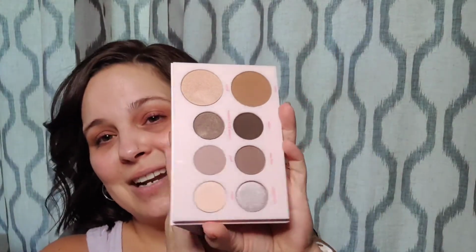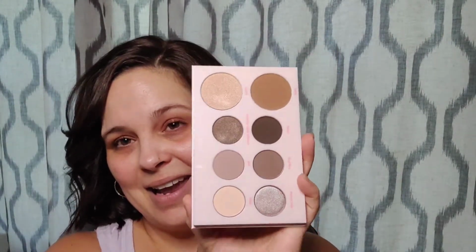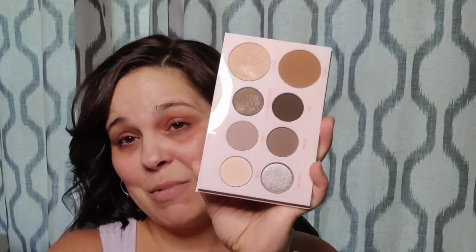You get the Lights Camera Lashes, a little mini, which is a great mascara, and this little lip gloss, which looks super cute. Also, the palette is exactly what it says. It's basic, but I love basics. You can do so much with it. So I'm very excited to play with this palette, and I can't wait to see what I can come up with. I may just do something simple, maybe something smoky. We'll see where it takes us.